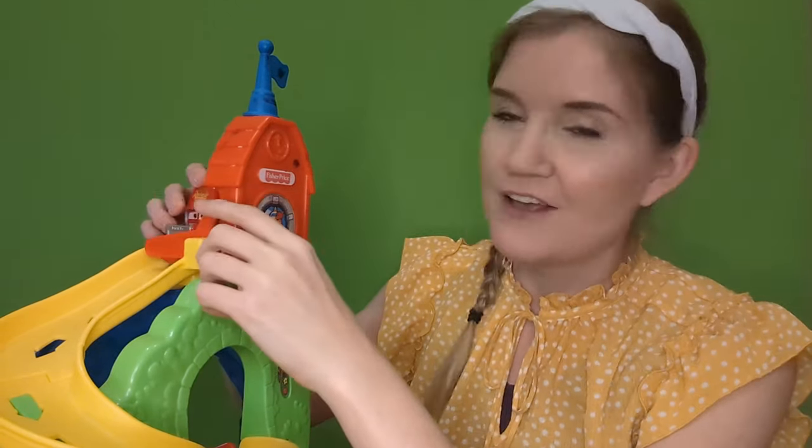Look what was inside. A cat. Aw, it's so cute. Or maybe, oh, it looks small. Is it a kitten? I think it might be a kitten. Kitty cat, kitty cat, come right here. Kitty cat, come so near. Kitty cat, can you catch? Whoop!